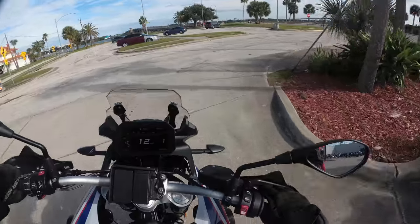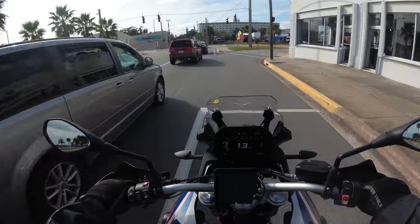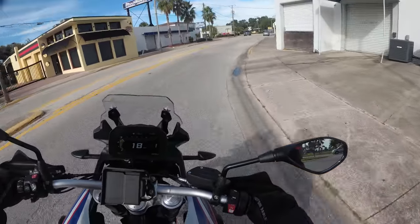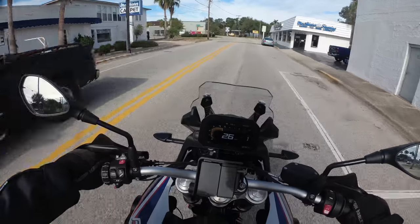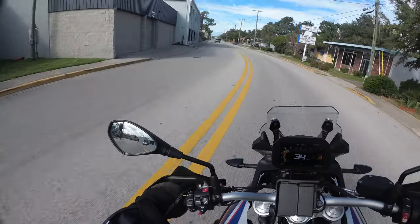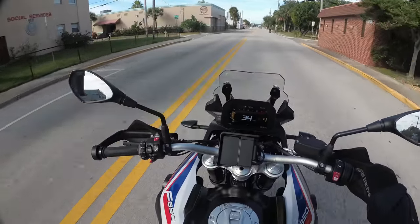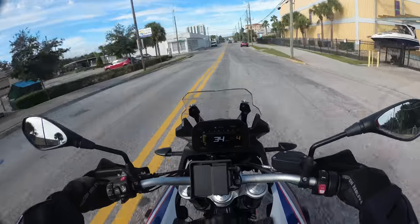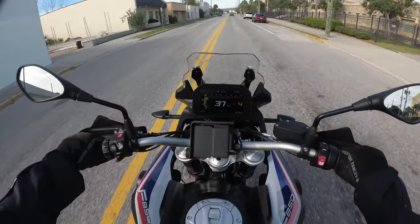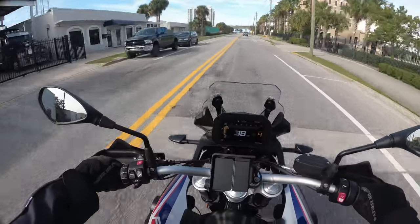Little taller in the seat. That's interesting. I'll sneak right around here. Corner's nice. Wow, this is nice. Very nice. Very smooth. I like this. So far, so good. She rides nice, a little smoother ride than the 750. I think it has to do with the suspension. I'm on road mode, so it sounds pretty good.